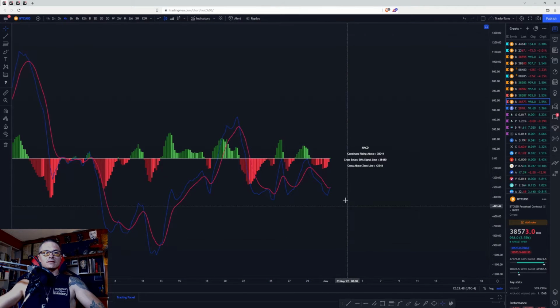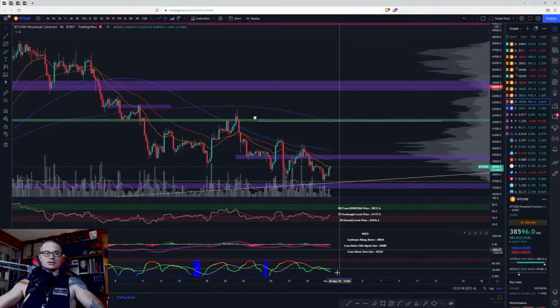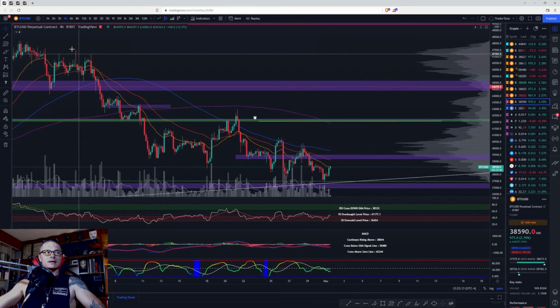MACD, it's either a test or a fresh cross to the upside, and it looks like we're trying to print a dark green bar as of now. We'll find out whether that turns red and it's just a retest. Vol is in the lower zone. All your moving averages have negative slopes. They are pretty fanned out. It looks like we're being held down by the 21 as of right now. So if we can break that 21, I think we come up to the purple box, at least.